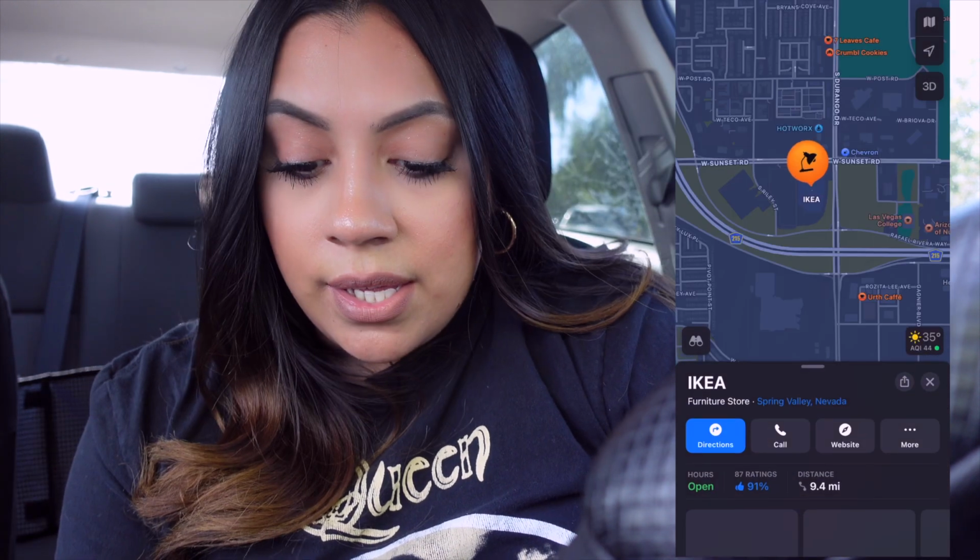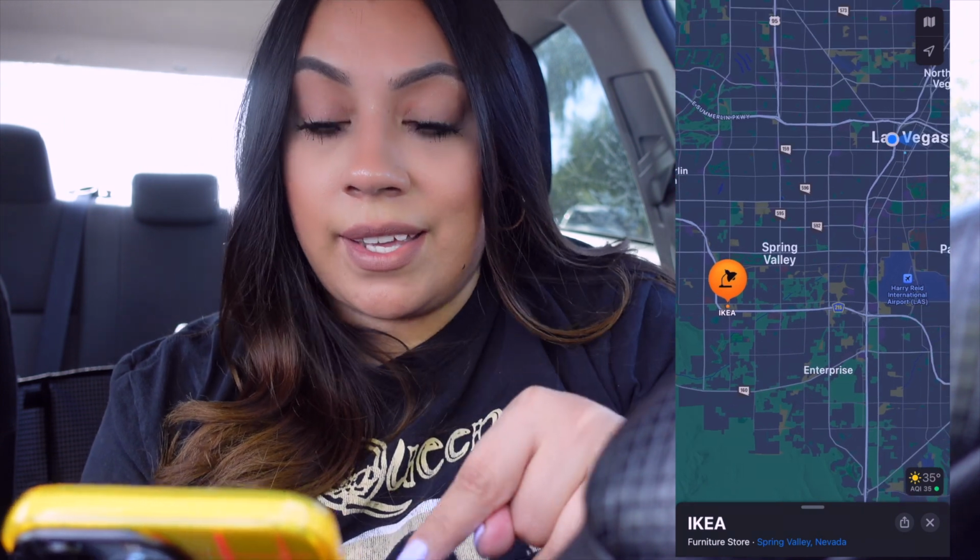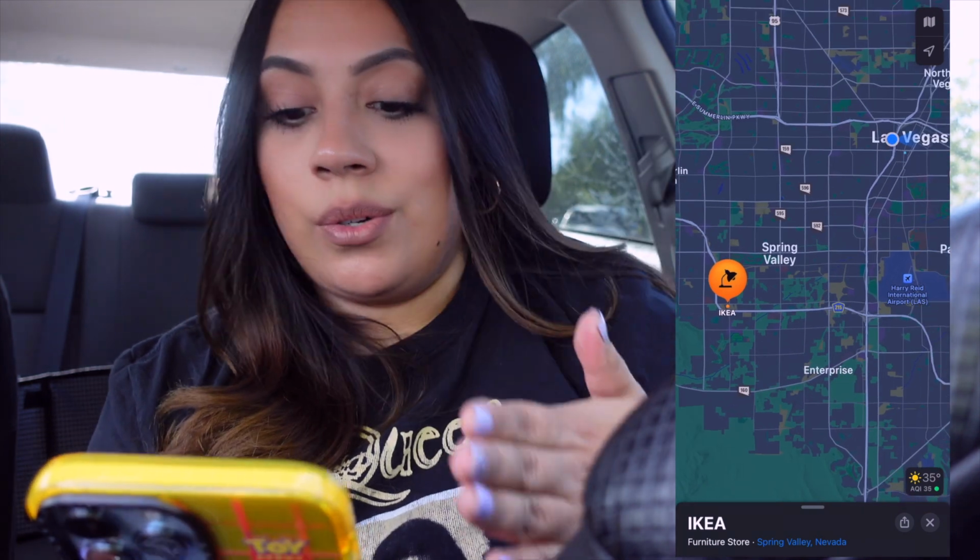Okay, let's do IKEA. So IKEA is 24 minutes away. Alright, Blue Dot is where we are, and then IKEA is right there. So it's quite a little bit of a way, but I feel like as soon as you get on the freeway, you're pretty much good to go.